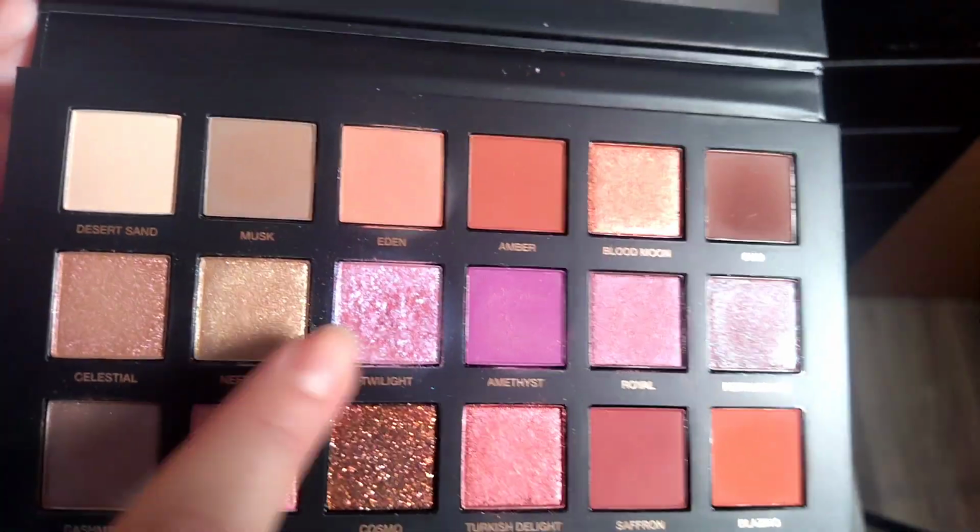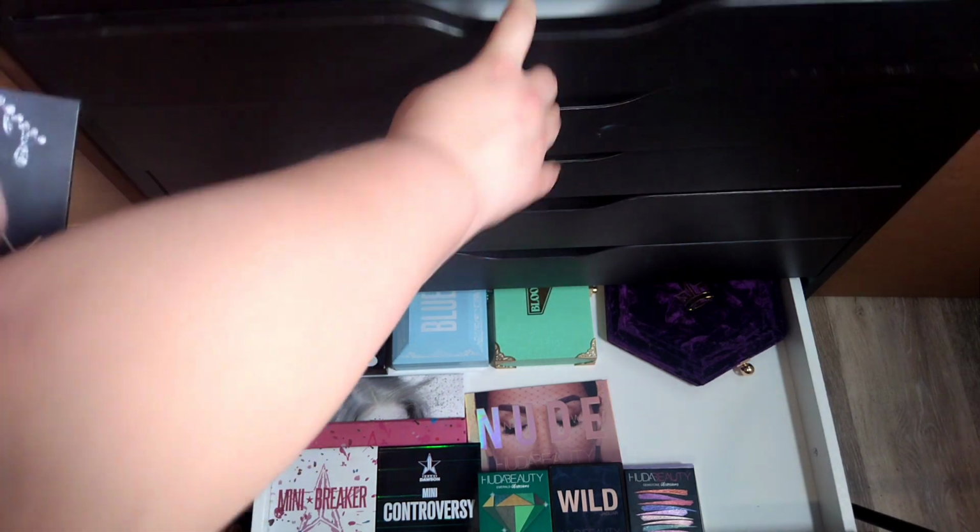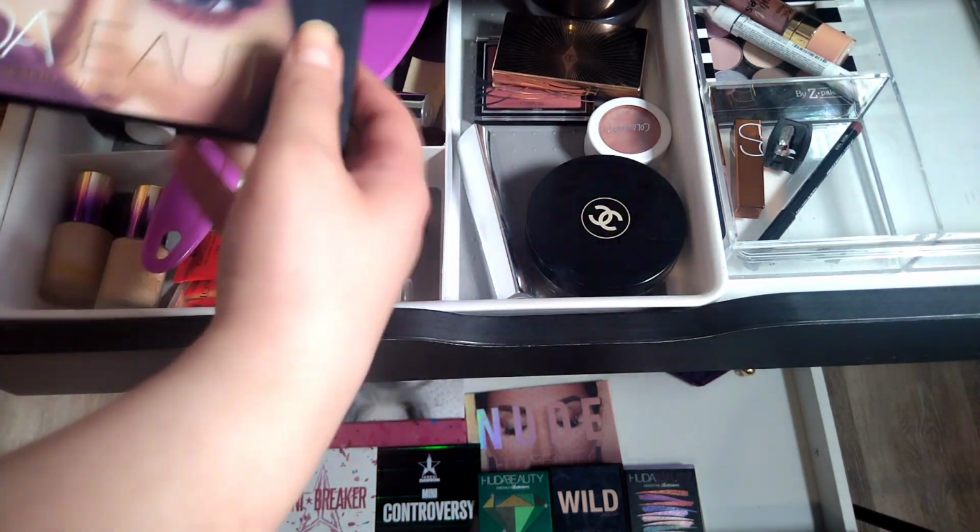It's in my project pan. I'm trying to pan this one. So I'll be keeping the Desert Dusk. And I'm going to put it up here because this is like my get ready with me panning station drawer. So keep it in there.